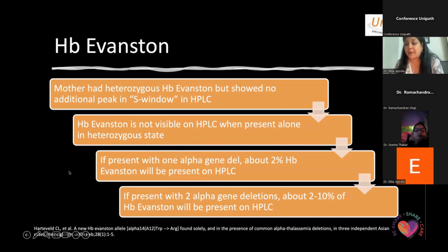If present with one alpha gene deletion, about 2% of the hemoglobin Evanston will be present. If present with 2 alpha gene deletions, like in our proband, about 2 to 10% of the hemoglobin Evanston will be present on HPLC in the sickle window.